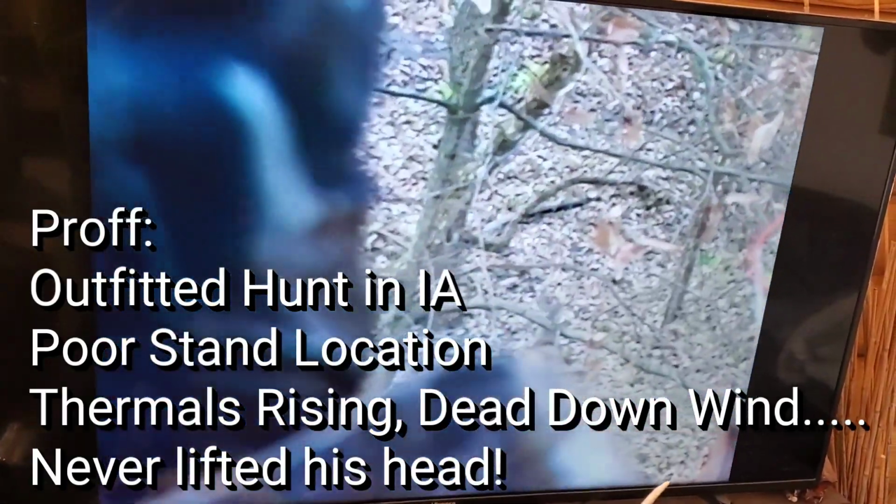I've been there, done that, bought the t-shirt, been in the stands when I was with the Outdoor Channel, traveling the country, filming hunts as an outfitter. I'm telling you, it doesn't work. Don't believe that there's any scent elimination system out there that's going to cut through that stuff.